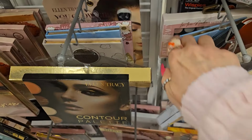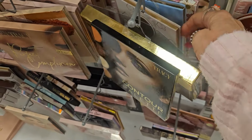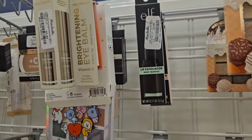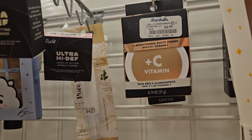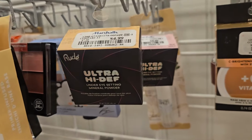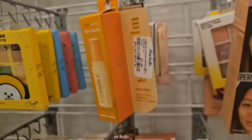And my loves, I'm here going through the palettes, some of which are restocked from Taste Beauty. They have other palettes that I have not seen or tried before. They have a restock of e.l.f. The Lip Exfoliator, the Vitamin C from e.l.f. for $4.99. They have the Ultra High Definition Mineral Powder from Root Cosmetic for $4.99. They have the Banana and the Pink one.